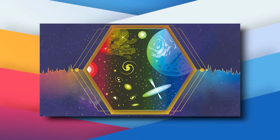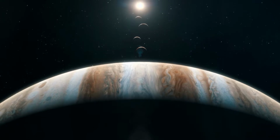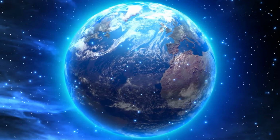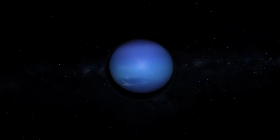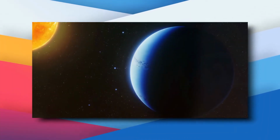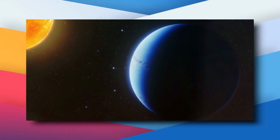WASP-96b is a gas giant much like our very own Jupiter, but only around half the size. It has an orbit of just 3.4 days, which means a year on this planet is less than 4 of our Earth days. The atmosphere is almost entirely made up of sodium. Out of all the celestial objects JWST has looked at that have been publicly released, WASP-96b is by far the closest, and it's only 1,150 light-years away.